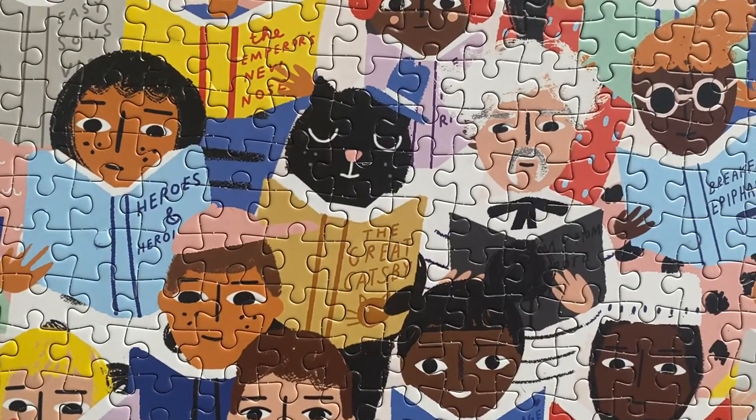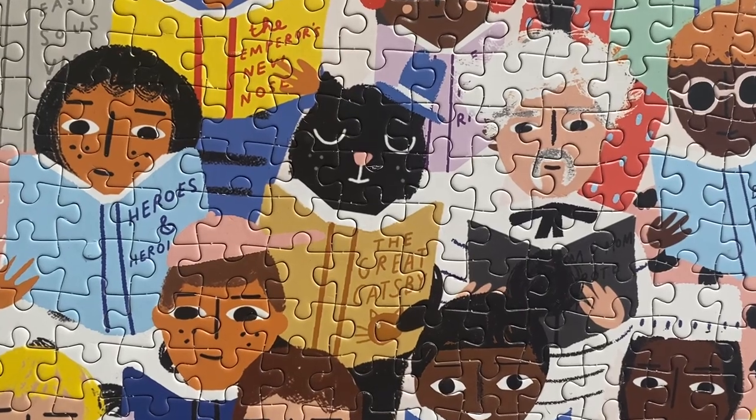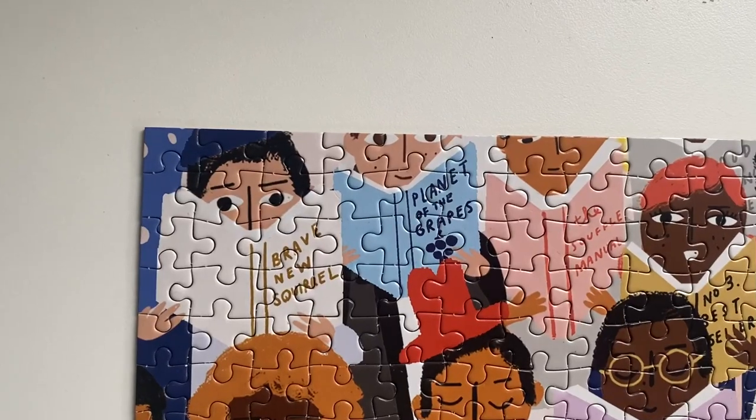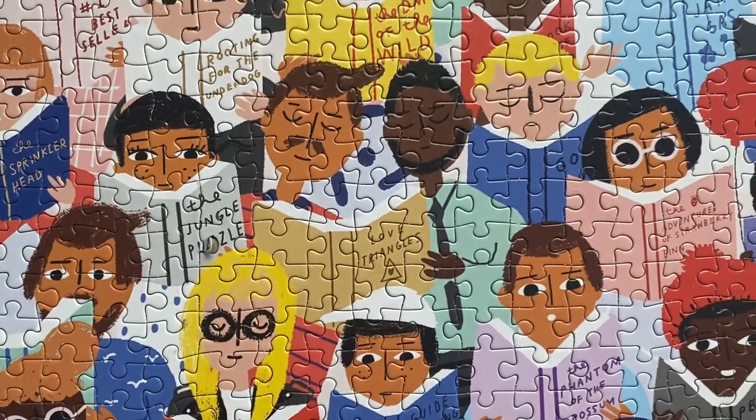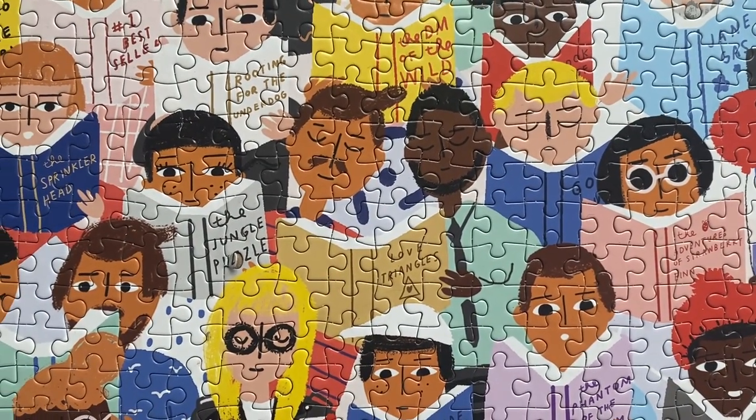But the fun thing about this puzzle is the names of some of the books are very silly and punny references to real books. So you have a cat reading The Great Gatsby, you have someone reading Henry Snotter, there's Planet of the Grapes, and I think my favourite was there are two guys who are sharing a book on love triangles, which I thought was kind of jokes.